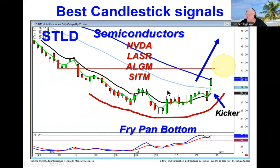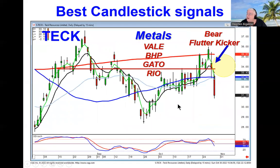Take a look at these also. They were all also confirming with good, strong signals. And you can short tech, TECK. Look at your bearish flutter kicker signal. Failure right at the 200, making this a strong downtrend. Others in that sector: Vale, BHP, Gato, and Rio. So be ready to short this one on weakness tomorrow.